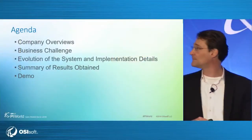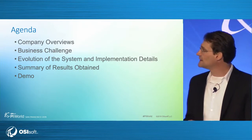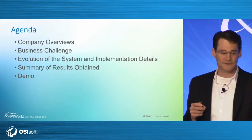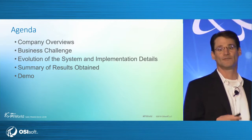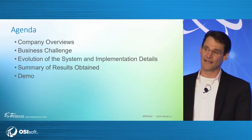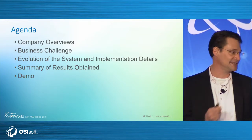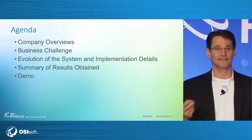We'll give you a quick overview of the companies that are involved in creating this system. We're going to talk a bit about the business challenge we were trying to solve. We're going to go into some of the ways that the system can actually evolve over time, so you don't have to create a fully connected system right out of the gate. You can build it up over time. And then we'll provide a summary of the results attained and a live demo connecting back to an actual machine.